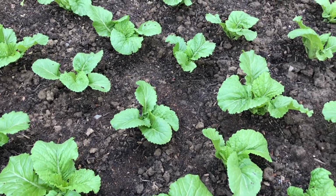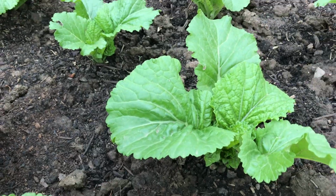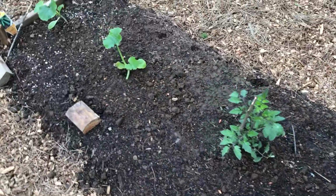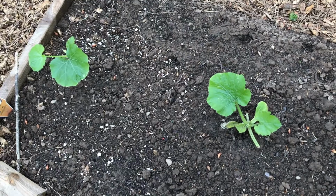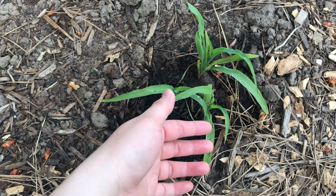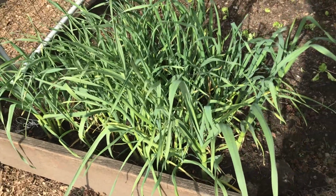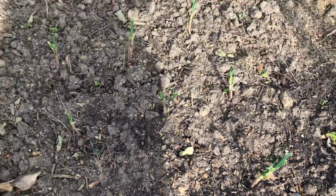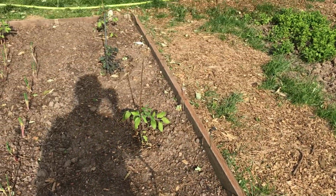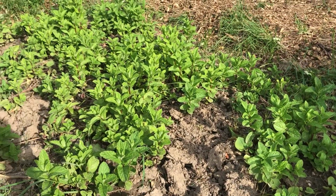So that's my mom. Chinese mustard. Here's my cucumber, my tomato, and this one is zucchini. So here's corn. We got some corn. We got some garlic here. Those are chives we replanted. This is all tomato. Some mint. Look at this. So good. So healthy.